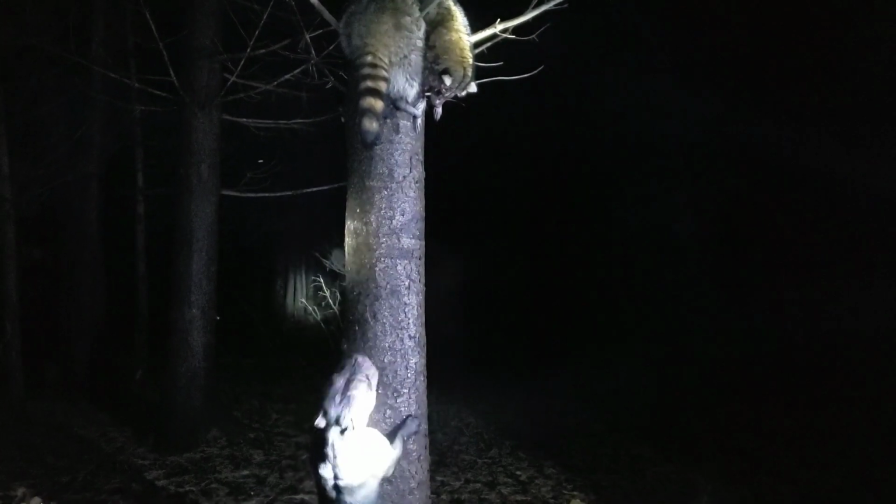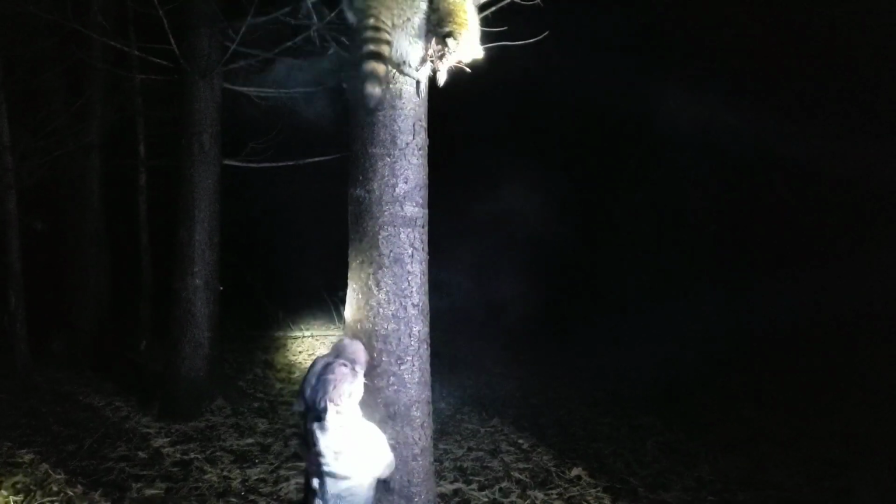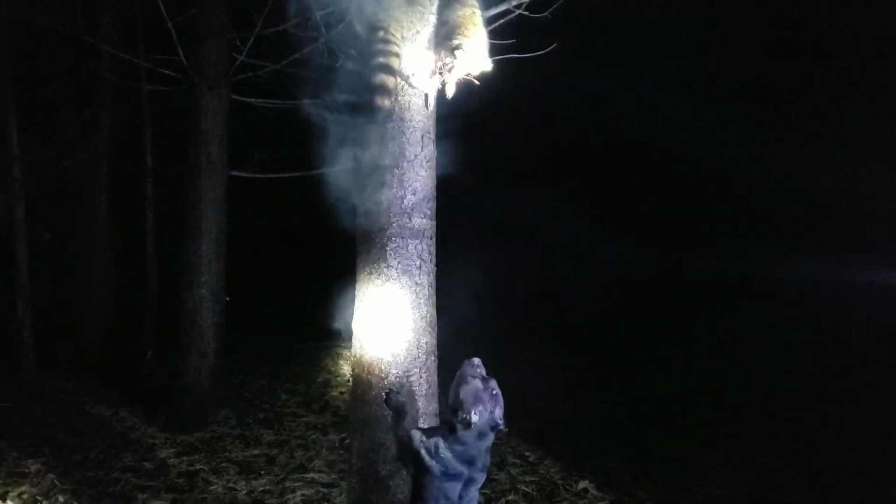When the dog stays and does what he's supposed to. Savage, get the coon, get the coon. Where's the coon? When the dog stays, and it's been a few minutes, the dog don't run off, you reward the dog.